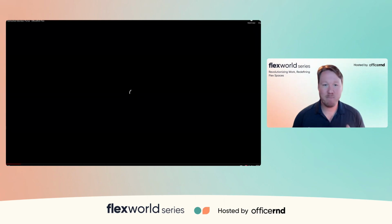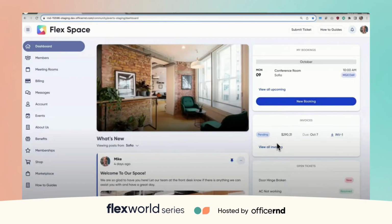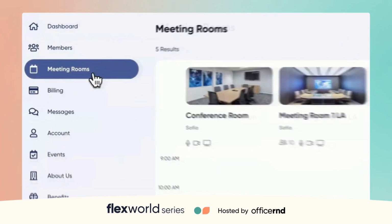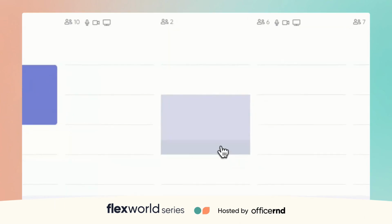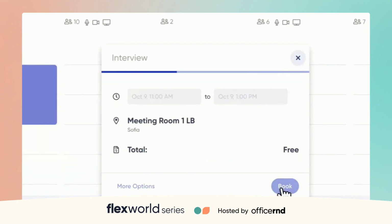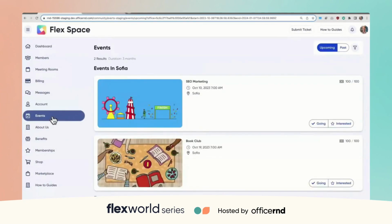The member portal refresh gives members a more modern and visual user interface, enabling operators to easily show their brand colors and customize the member portal to their liking. Common elements like navigation menus and action buttons now have a more consistent, modern styling and presentation. We've also built a clean, minimalistic aesthetic for clarity, with more white space and thoughtful typography to guide members to the most important content and actions.